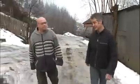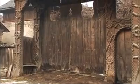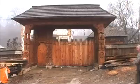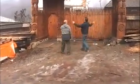It's beautiful. All these heavily carved gates and the buildings with the big dovetail joining on the corners. The elaborately carved wooden gates are one of the most striking architectural features in Maramureș. And as you might expect, the gate to Papandreou's house is unbelievable.